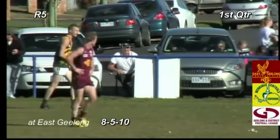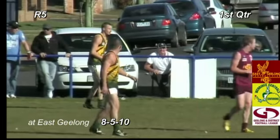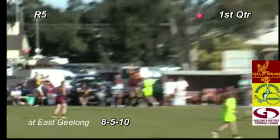So he's doing a bit of work out on the wing. I said to you, Cal, that those two might just man up on each other today, and it looks like that'll be the case. Hall's got the point so far.